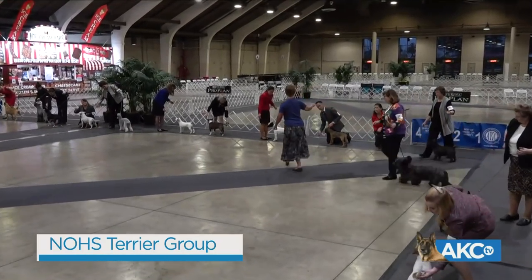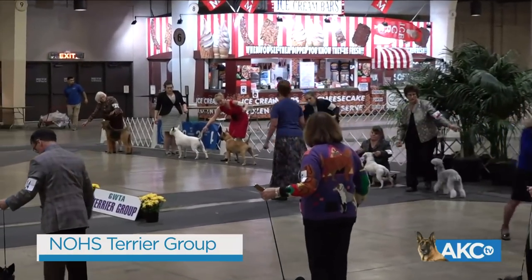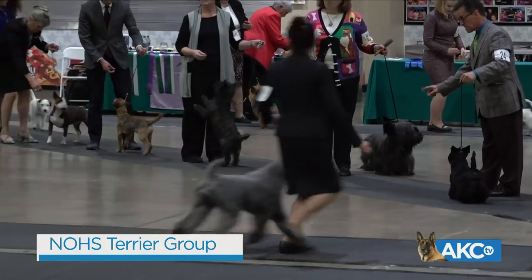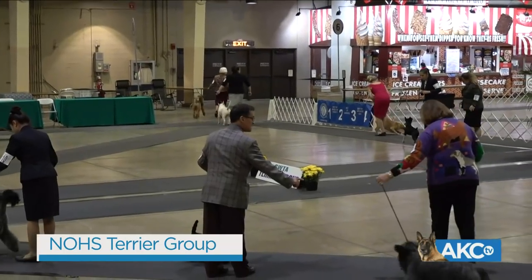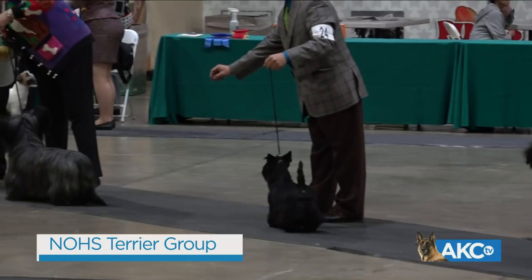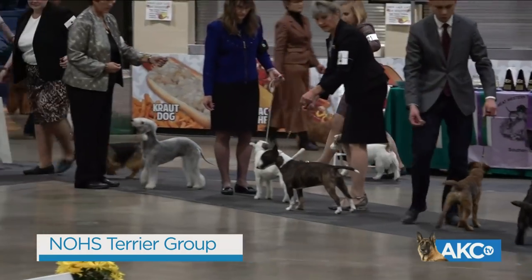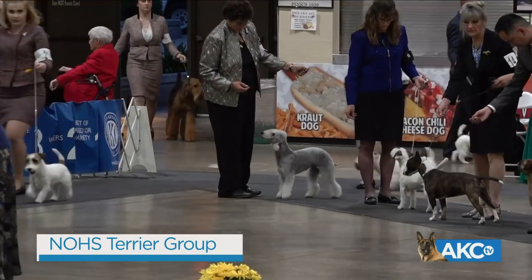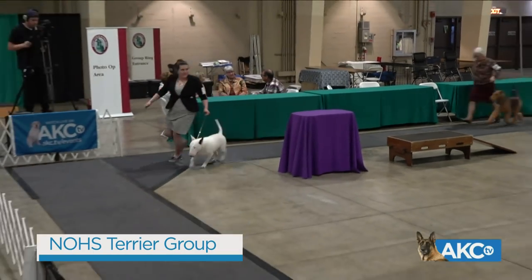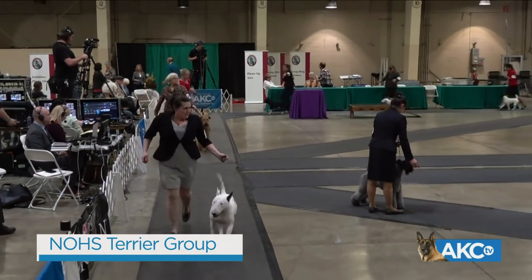Looks like she's gonna pull out some dogs here to have another look, starting with the Scottish Terrier, the Skye Terrier, the Cairn Terrier, Border Terrier, the Parson Russell Terrier, Bedlington, and Mini Bull. Kerry Blue Terrier, the Mini Bulls out there. She's going to have the other terriers, I think, just go around one more time for a last look. And then she'll work with the ones that she's kept in the ring.